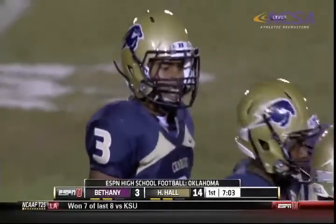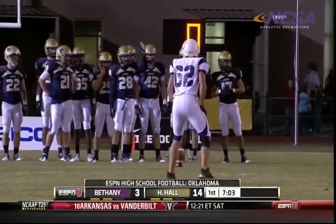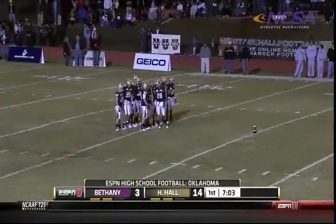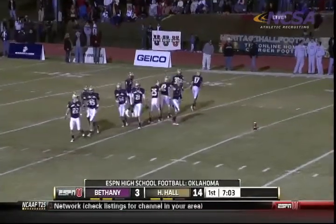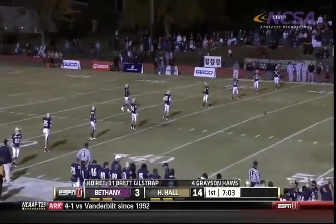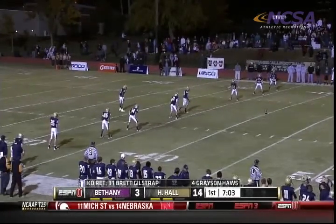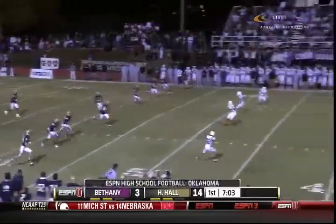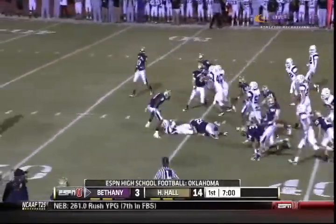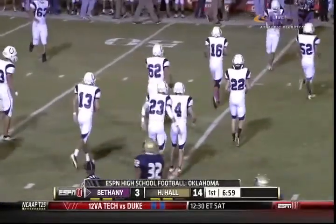14-3. We are not even 5 full minutes into this ball game. What was the score of that game last night in Texas? 67-42, I believe. We might be on our way there. Matthew McLaughlin will kick off. Brett Gilstrap, 31, and Grayson Hawes, number 4, are back deep. Short kick once again. Tanner Robinson from the 32. Robinson, a good return on a short kick. Brandon Mays takes him down on a special teams tackle.